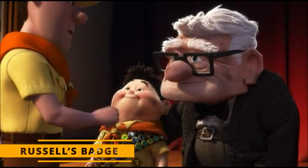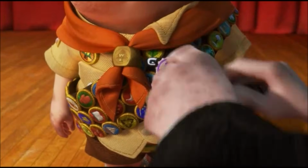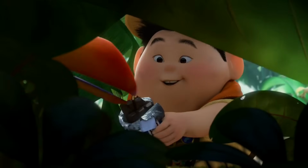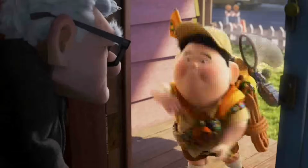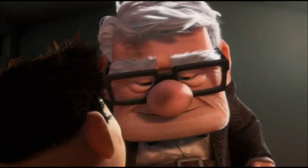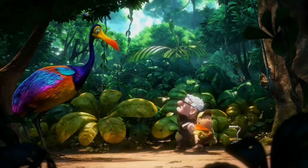Number 9, Russell's badge. Russell's dedication to earning his Wilderness Explorer badges is unforgettable, and Pixar uses that as another Easter egg. His colorful patch design sometimes sneaks into other films, either stitched on a backpack or pinned onto a random character's clothes. It is a blink and you miss it kind of detail, but it feels like a celebration of adventure and curiosity. Seeing Russell's badges pop up elsewhere is like Pixar's way of nudging us to keep that same adventurous spirit alive.